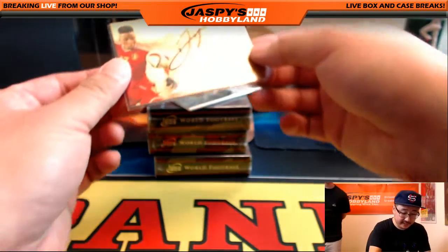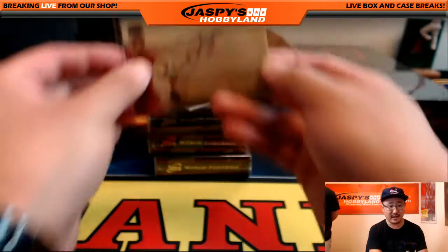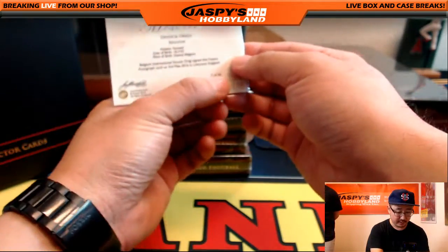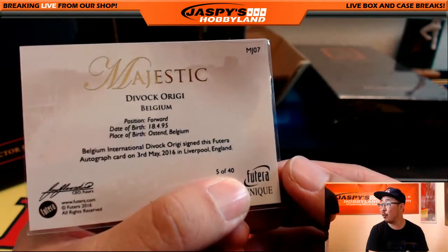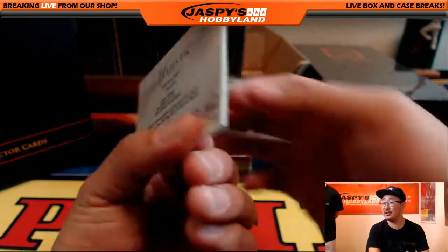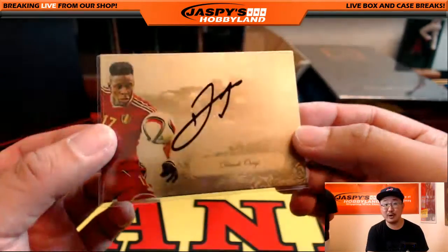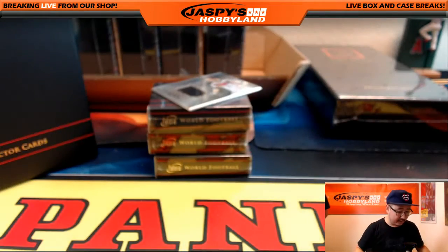The autograph is nice. Liverpool's Divock Origi. Nice. The youngster from Belgium. 5 of 40. Nice. On the May 3rd game. I think that was a good match. He was playing a lot of minutes around that time. Nice Divock Origi for my Liverpool right there.